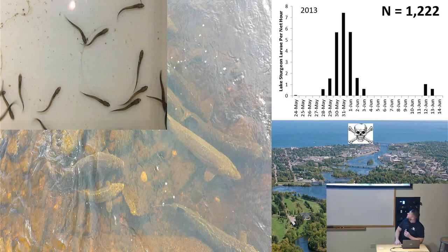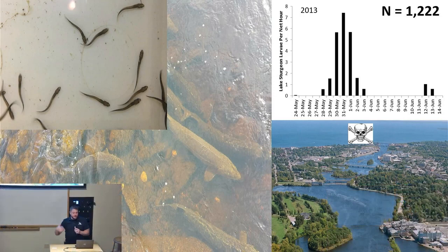here, one of the first things that my lab did was actually to go in and try to quantify if there was any reproduction occurring downstream of the Menominee Dam. And that actually turned out to be the case. So you can see our sampling effort in 2013, and the number of larvae that we collected just in that year, about 1,200 larvae, suggesting that those fish are producing larvae, but the larvae only have about a mile or so before they go out into the bay.